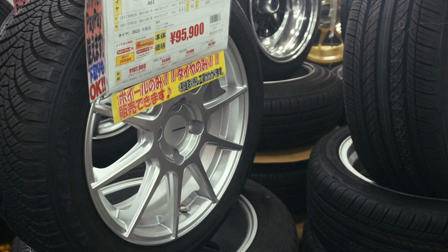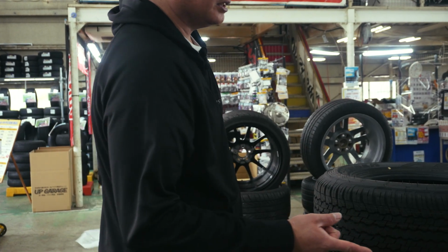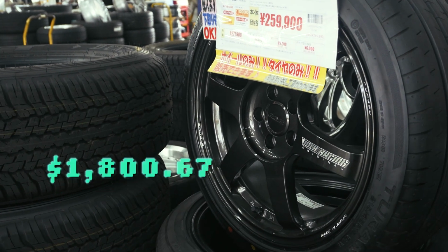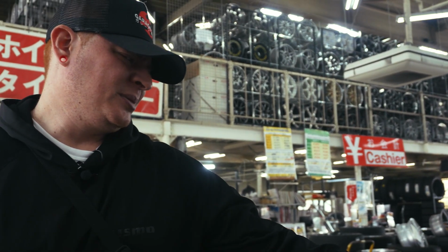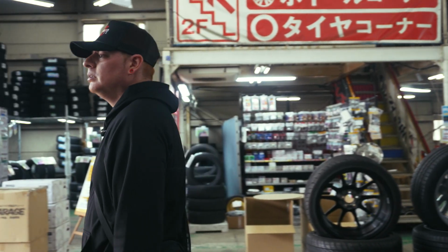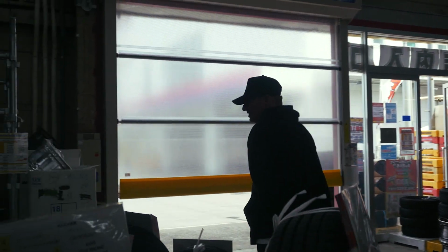RPF ones. Also 4-lug. 5-lug Volk T37s. These are also high offset. K-car spec though. I guess not really K-car spec. These are 17s, so that fits something cool. Actually, we walked by some really cool wheels. What the heck? Didn't even see these.